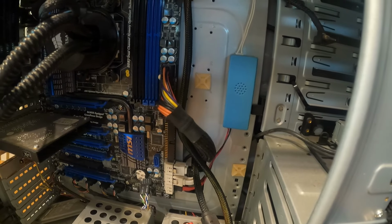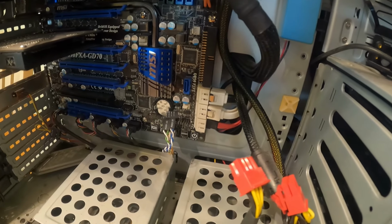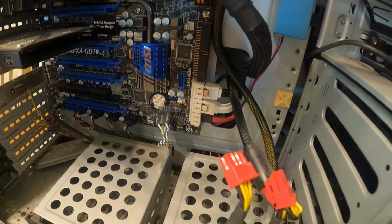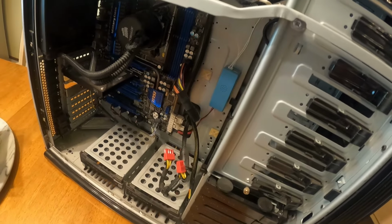SATA 6 gigabytes a second, so there's a bunch of SATA cables running into this thing, and they're probably not running to anything unless we got a SATA cable going to that SD card reader up there, and I don't believe we do. I think those just take like the USB plug.